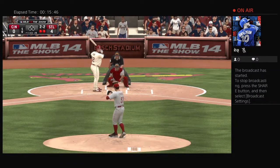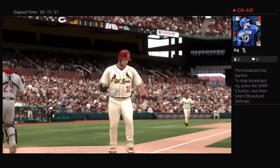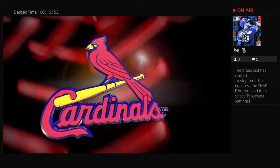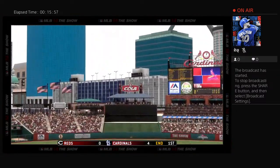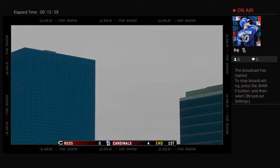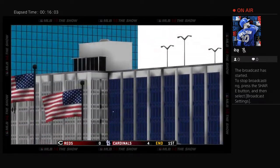Pitch on the way. And he strikes him out here, so he's able to stop the bleeding a bit as this side is retired. But the damage has been done for the Cards, and it came on this grand slam. Second inning coming up. It's now 4-0 St. Louis.